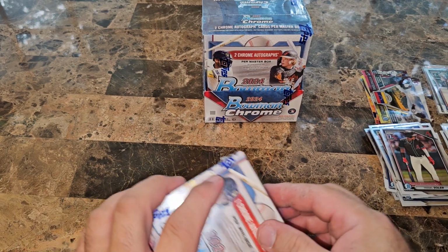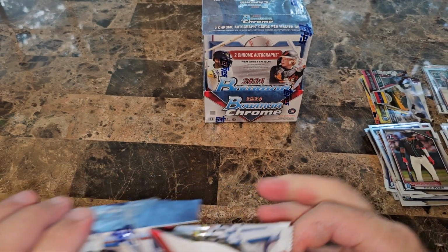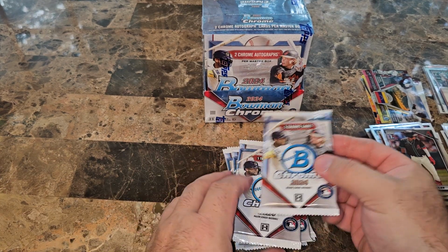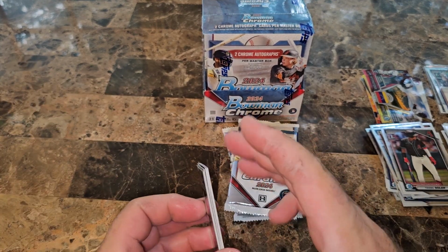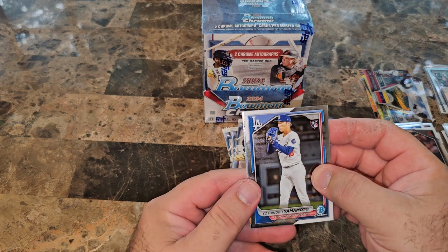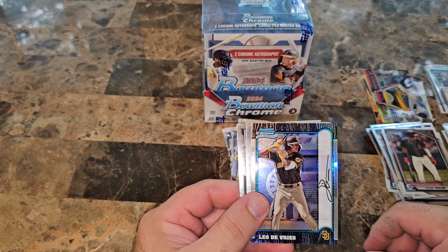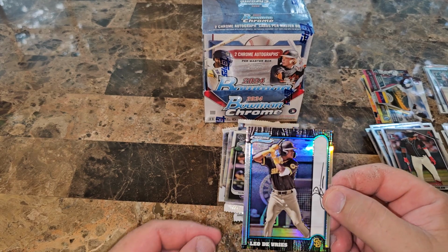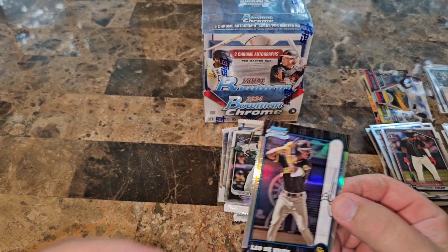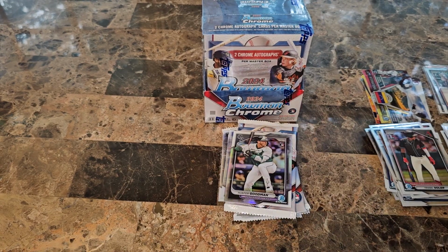Box number two. So far, I think box number one's winning, but who knows? Yamamoto. These are cool. I like these. Leo DeVries, it's the throwback. I really like that. I don't know if they do parallels in that. That'd be cool. A real autograph would be sweet. But I do like that.